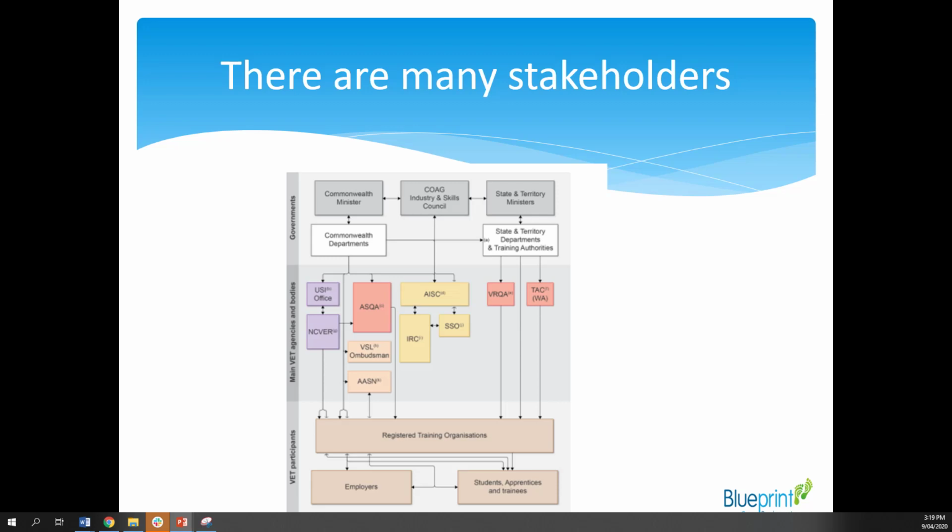There are many stakeholders in the vet sector that makes vocational education in Australia a large and complex industry, with stakeholders including governments, both federal and state, with state training authorities being responsible for vet public funding policies. We have industry, being industry regulators, and employers, both large and small. We have training product developers, including skill service organisations, the SSOs, and the industry reference committees, the IRCs. And of course, we have the registered training organisations, the RTOs. These are the organisations who bring it all together, delivering training to meet the needs of students and industry, delivering and assessing the training, and issuing the credentials.